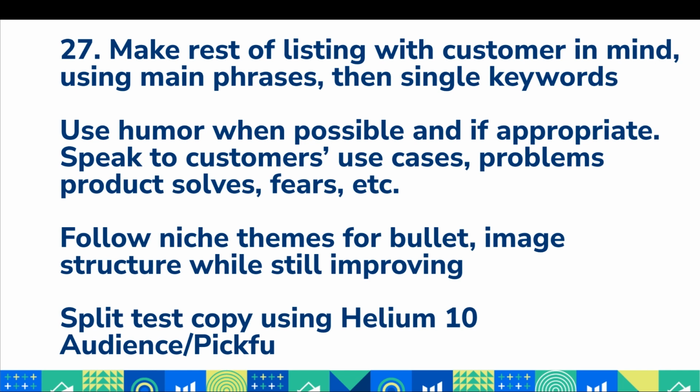Don't forget about those niche themes that we learned about earlier in the last episode, where you want to use niche themes in order to analyze the images and your image strategy. And before you even make your listing, you can set it up in Helium 10 Audience, which is powered by PickFu, in order to get some feedback from customers on if they like your main image. Especially if you have 2 or 3 main images that you're not sure which one you should go with, then that's really going to let you know what customers like.